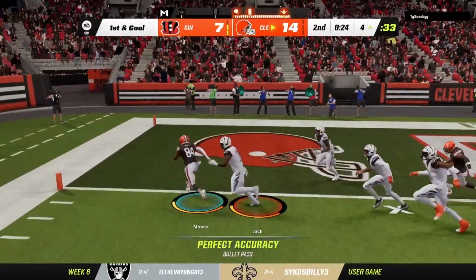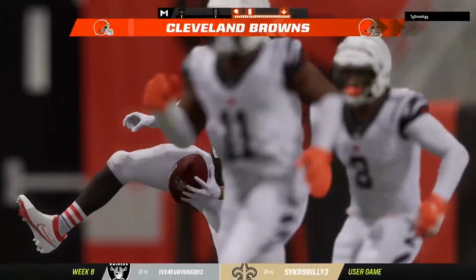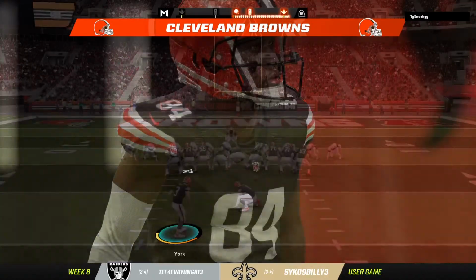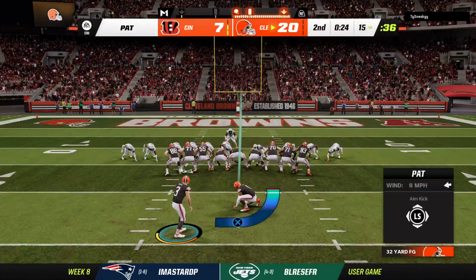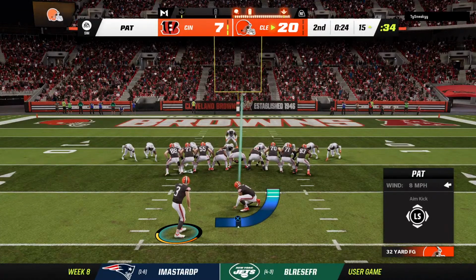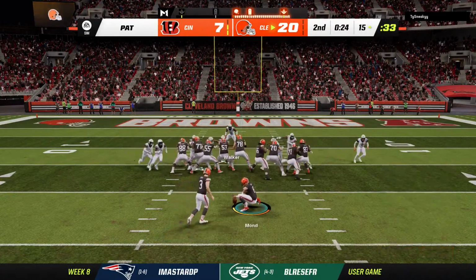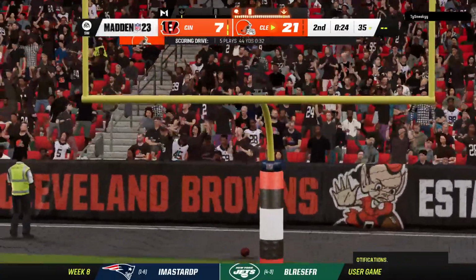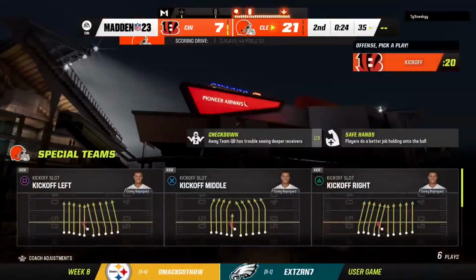He rifles it. Complete, caught by Moore. Touchdown, Browns! Deshaun Watson with his 3rd touchdown pass in the first half. And the Browns will extend their lead in the final minute of the half. Extra point by York is up and good. And it's now 21-7.